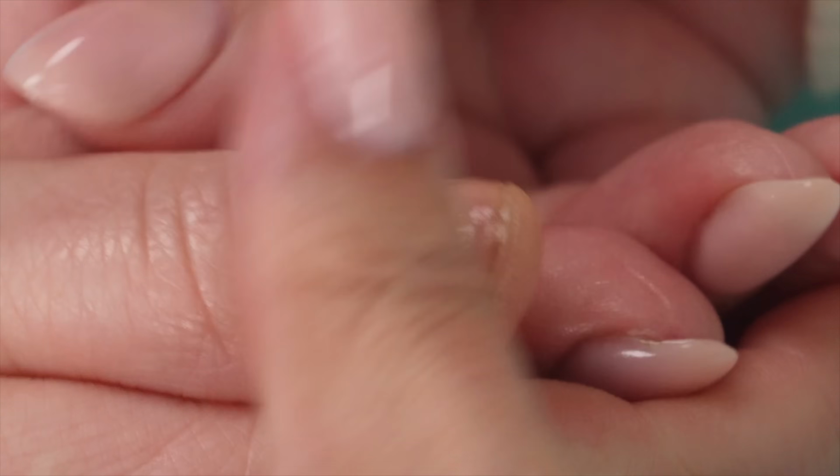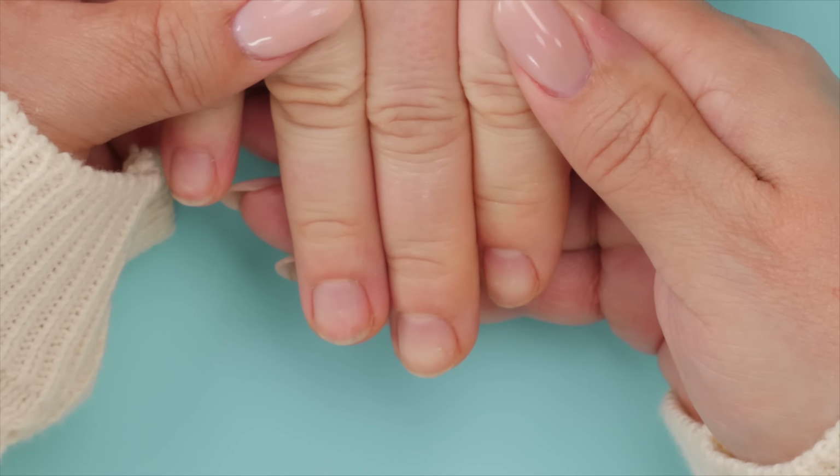Cute. Okay, well, go ahead and... Actually, we want to do these nails, so I guess that's what we're going to do next. Perfect. Can't wait. Okay, well, I hope you guys learned something about the proximal nail fold, and don't overcut them. Be good to them.